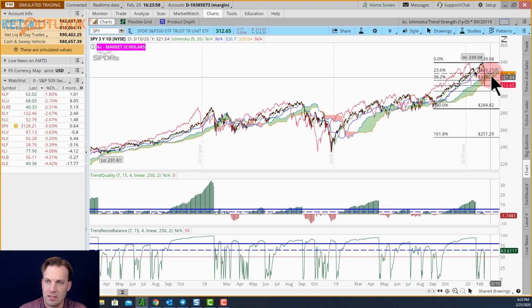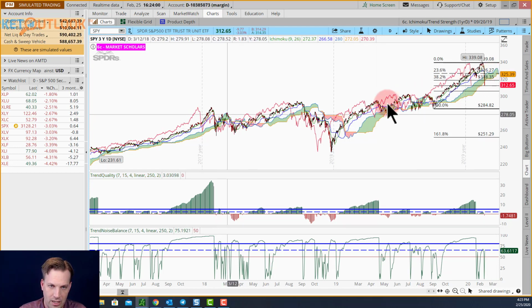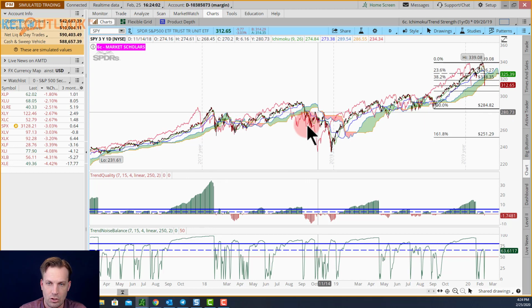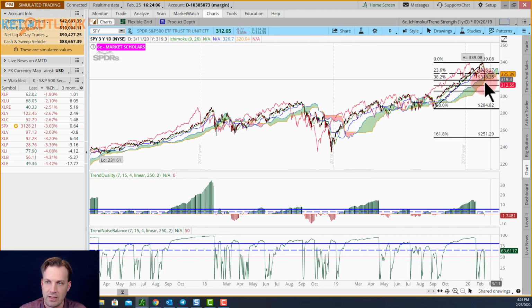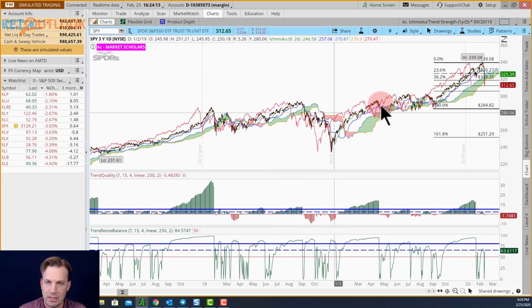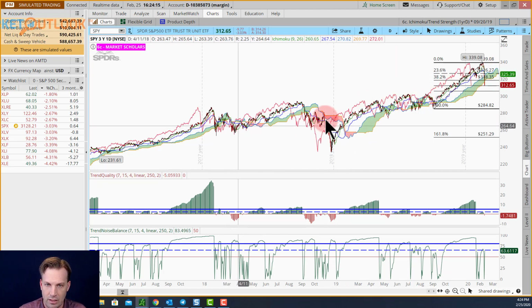But it gives you an idea of how we filled in the cloud as we bounced. Over here we used it as a resistance level. I expect that we'll probably fill in this cloud and use it as a resistance on the way back up before we get some pink shading in, and then breaking through that will set us up for the new long-term run into the end of the year.